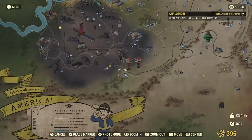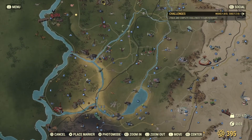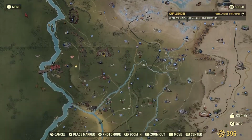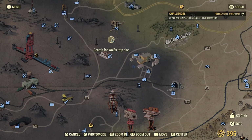Let's take a look here. Where you at, Lewisburg? How far up are you? Ooh, that's too far up. Zoom in. Oh, right there. Right there we are. There's a wolf trap site and the pylon ambush site. Uh-oh. I don't know if that's a good thing or not, but we're gonna head there.